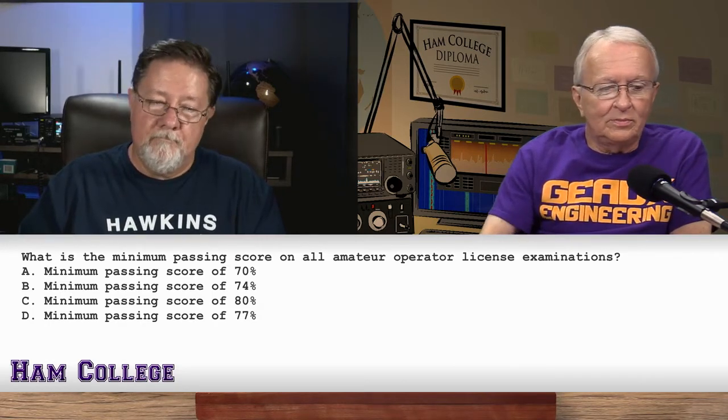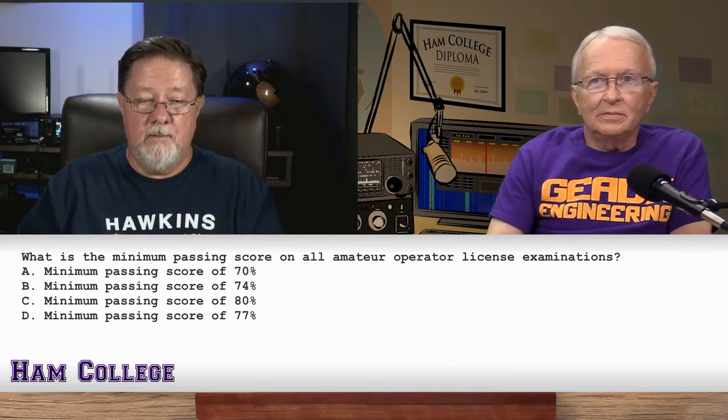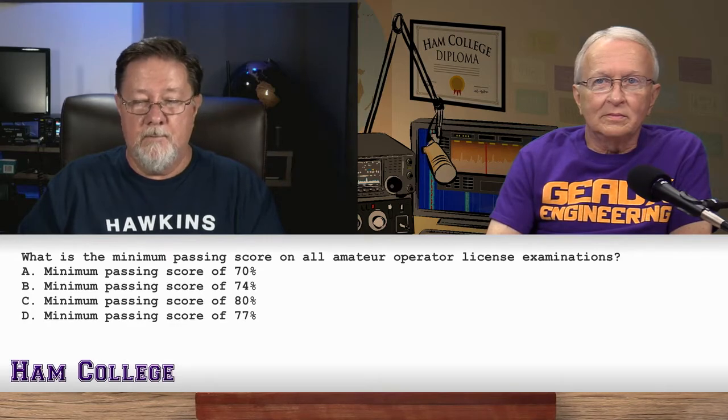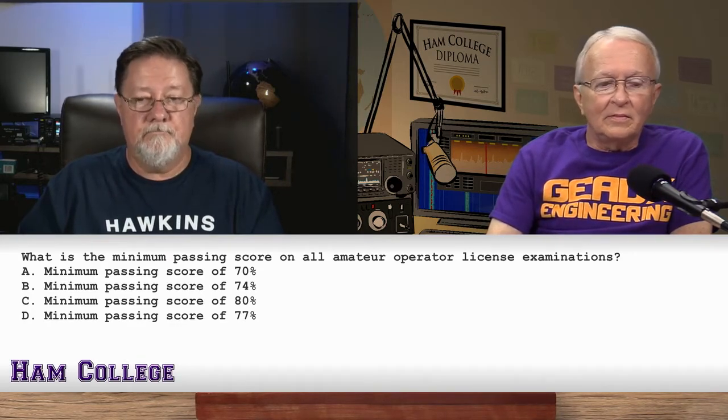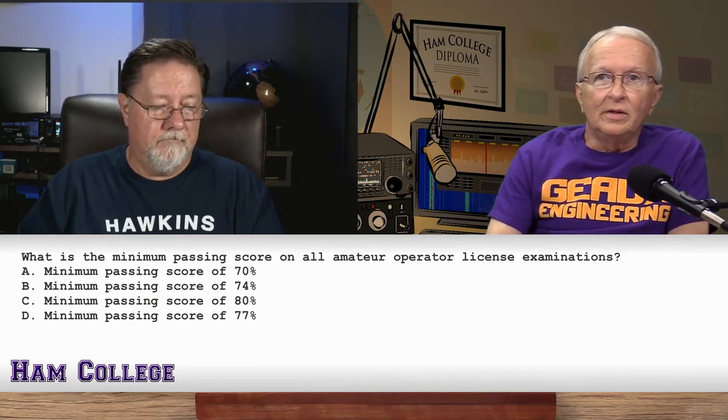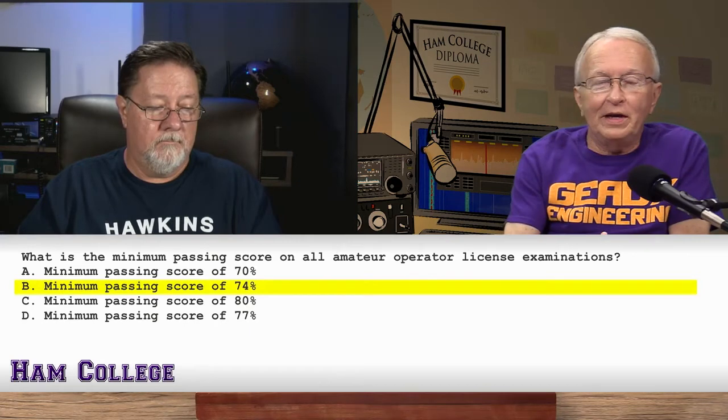Okay. 70 is a fail, and 80 is good, but anything below 74 is a fail on the test. Yeah, I'll agree, and everybody in the chat room is saying that too. 74%, not just a 70.